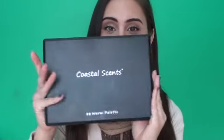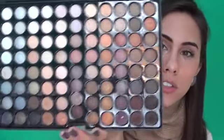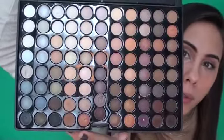And then along with that eyeshadow, I have also been extremely loving the Coastal Scents 88 Warm Palette. I've been basically doing all of my past tutorials, I think the past two tutorials that I've done, with this palette. And it's just all of these gorgeous, neutral, warm toned colors. And they're so great to just play around with. They're great for everyday wear. The makeup that I'm wearing right now was actually with this and Satin Taupe. So I've been really, really loving this. This was a Christmas present to me, and it's just been stealing my heart.